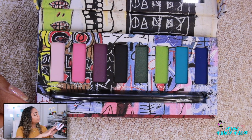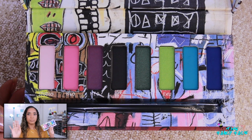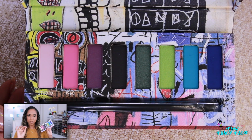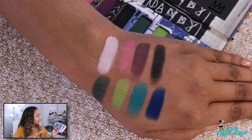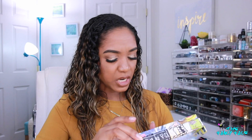Untitled is an inky deep blue, but it's kind of like a fluorescent blue. It's so beautiful. And then Boom is this beautiful turquoise shade. And the shade next to it, Exu, is like a lime green, but it's really shimmery and really gorgeous. It's so intense. So those three shades killed it for me, the two blues, of course. And then the other shades are nice too. But I will say the 1960 and Neo, which are the pink and the purple ones, are a little on the thin side. Not my favorite shades in the palette, but the other ones took it home for me.